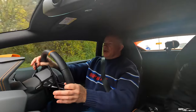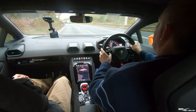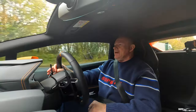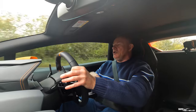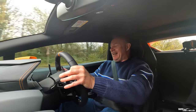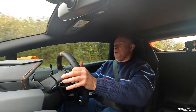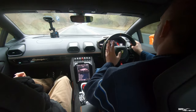Getting used now to the approach to indicating on the steering wheel with the slider button. So I'm getting used to that now from the Performante. Initially it felt non-intuitive, but I can see how you could get used to that, as long as you're not using the right-hand button, which is the wiper button, to try and indicate as well, because it's the same slider button, but obviously it's for the wipers. But you don't want to look down at the steering wheel for too long, because you're supposed to be focusing on driving.